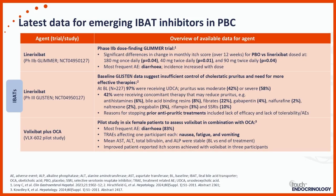There are several exciting trials undergoing for the IBAT inhibitors. Linerixibat is being utilized in a clinical trial called GLIMMER. Preliminary data has shown significant differences in itch scores compared to placebo and statistically significant improvement in itching. And Volixibat has been utilized in a study with obeticholic acid and shown to reduce itching both from the disease as well as itching that's a side effect of the obeticholic acid. So there are very exciting data on the way to make our second-line therapy drugs more effective or to deal with the side effects of PBC, which are not being addressed by second-line therapies.